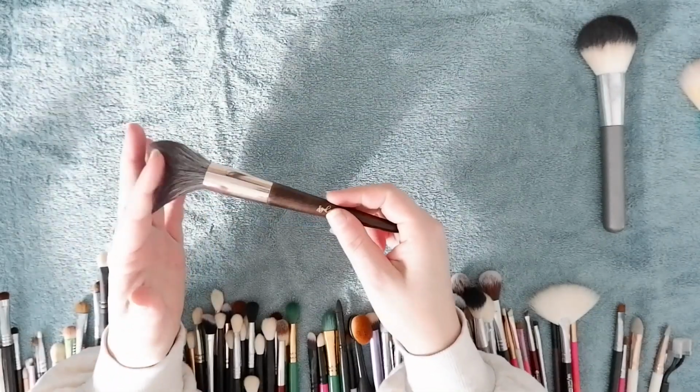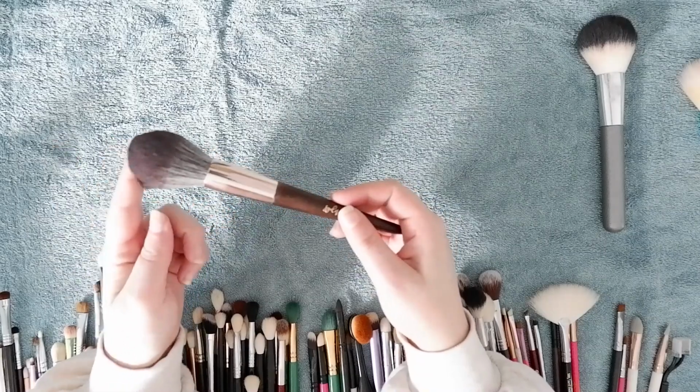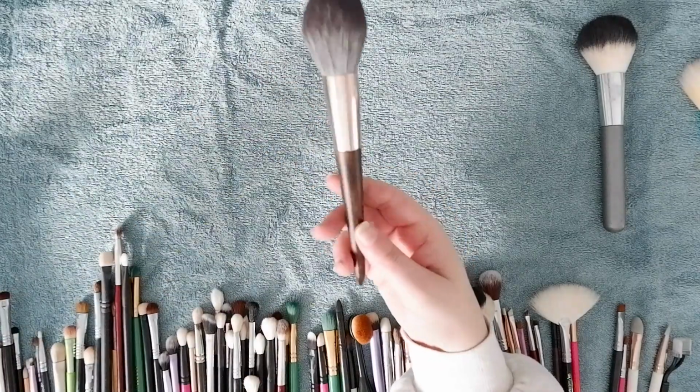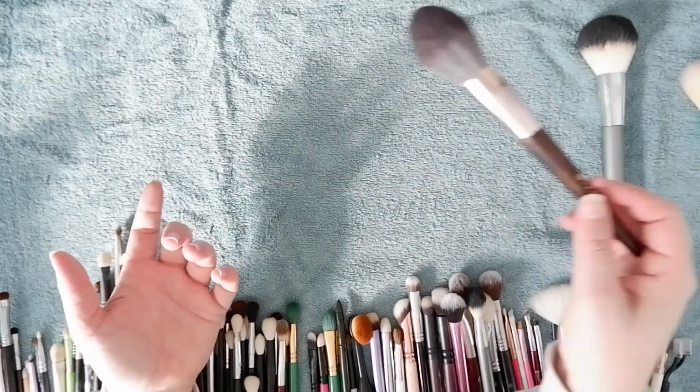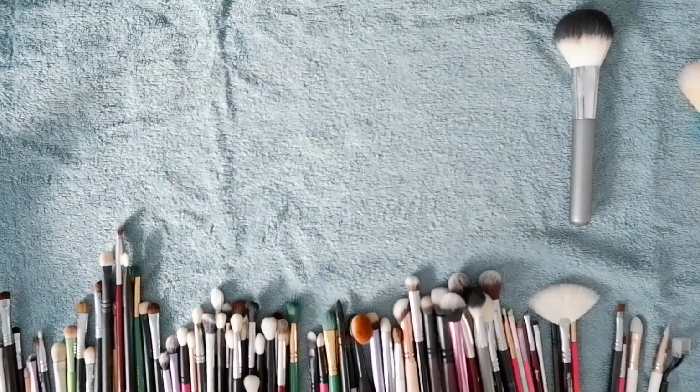But then I tried it, and it's not really good at picking up product, I find. And I have this shape if I keep the Sigma one, so I don't need this. Even though this is newer and it's really lovely, I prefer the Sigma one over this still, so this is gonna go. And you can just see the tops of all of these eyeshadow brushes here.